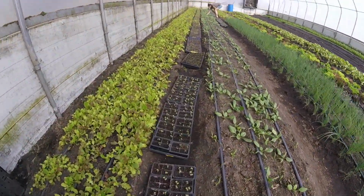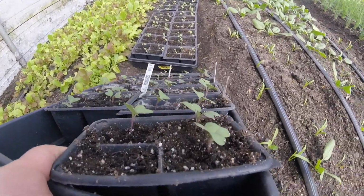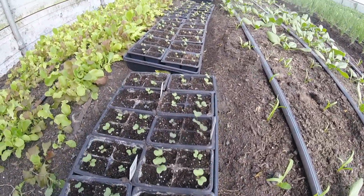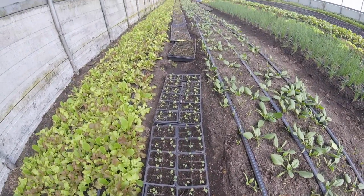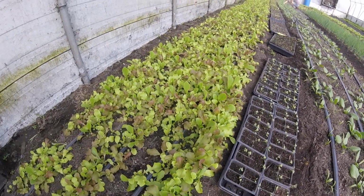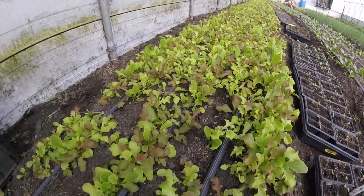Alrighty, so we'll start over here. So these are what our transplants are looking like a couple of days after we transplanted them, and I believe these are all our brassicas. Most of them are standing pretty straight, pretty happy. Our loose leaf lettuce is looking good. A couple of days before we can probably get a harvest out of that.